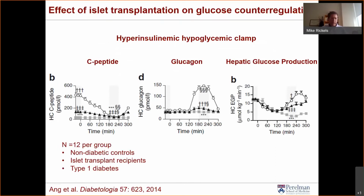This avoidance of severe hypoglycemic events can be explained by the effect of islet transplantation on recovery of glucose counterregulation. These are data from hyperinsulinemic hypoglycemic clamp conducted by the group in Gießen, where individuals with type 1 diabetes experiencing problematic hypoglycemia were studied in gray. The black triangles give individuals previously experiencing problematic hypoglycemia who had undergone islet cell transplantation or evaluated 6 months later, and then finally compared with non-diabetic control individuals in the open circles.